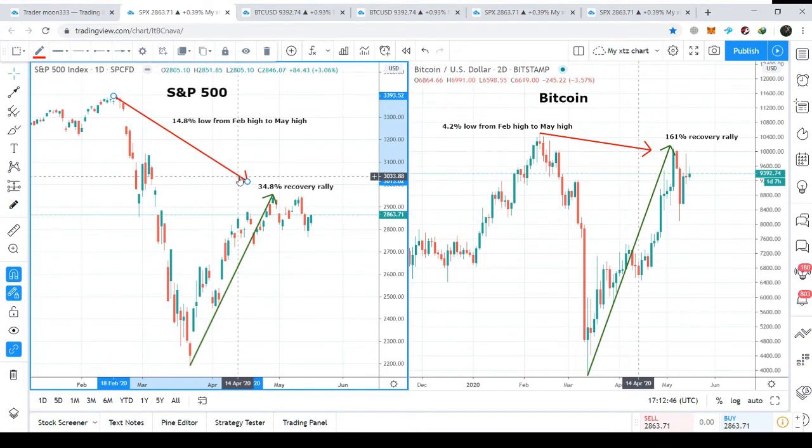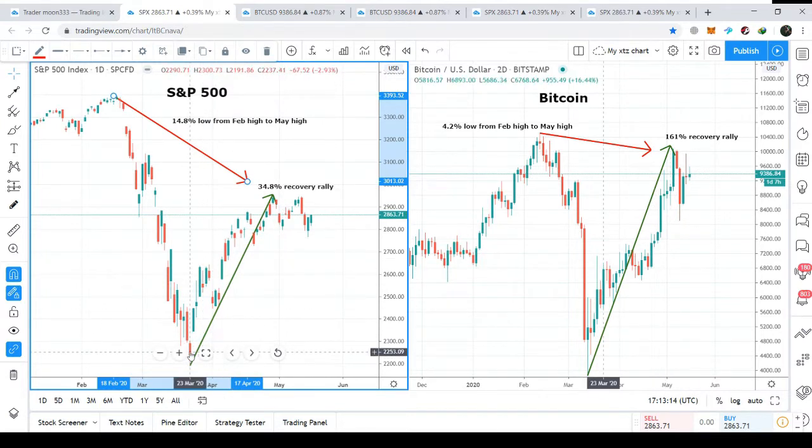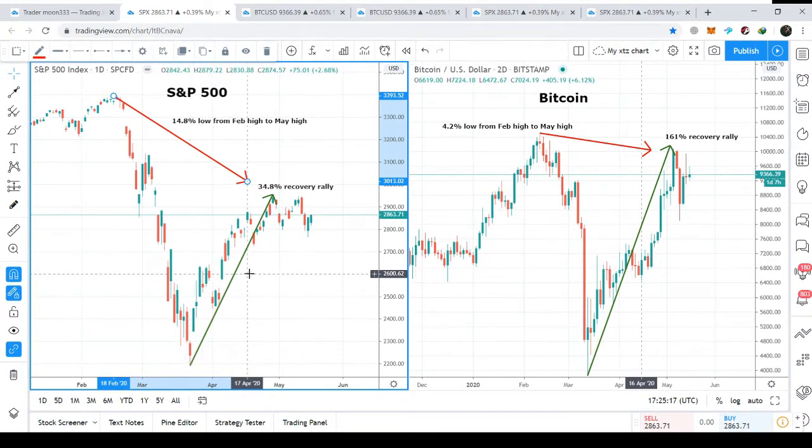Now we need to understand how much these recovery rallies, these V-shaped recovery rallies, have strong supports and strong bases, because it is considered among the traders community that whenever the price action recovers in this V shape, then it can be a call to the kiss of death situation, because after that the price action can drop again and it can retest the previous low. And if that will happen, that will be the worst situation.